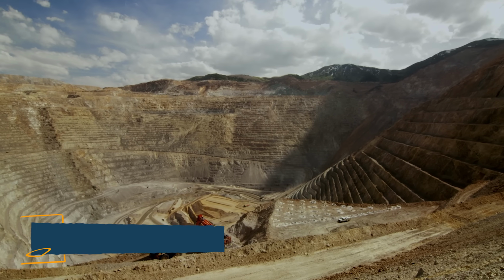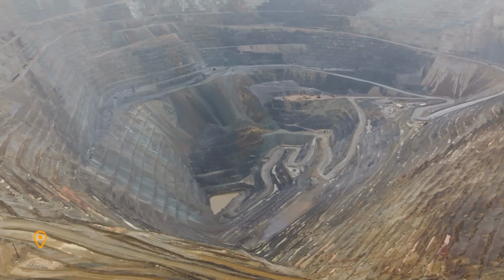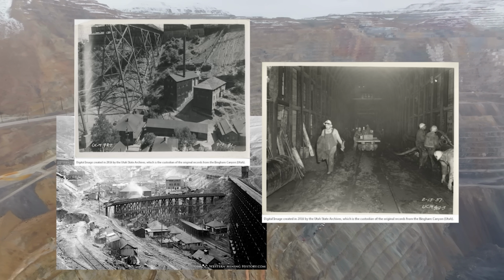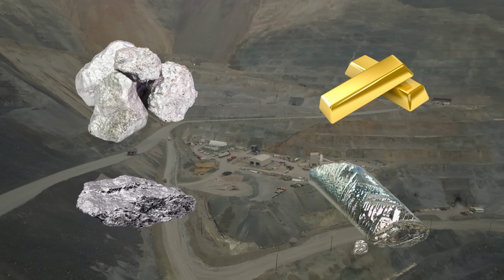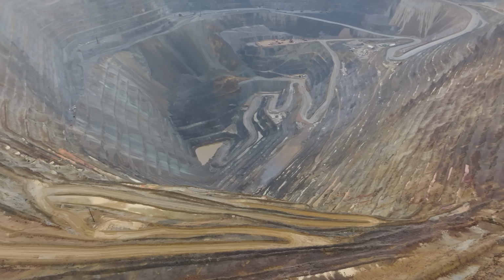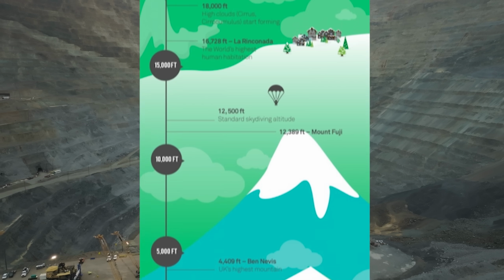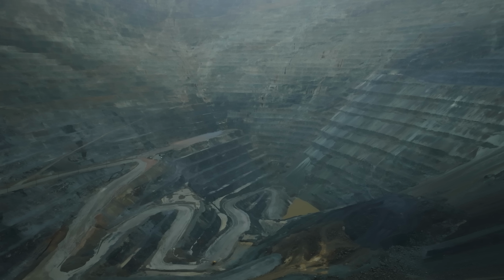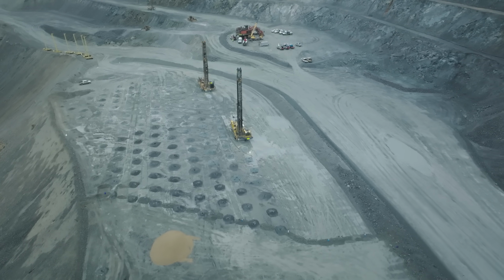Welcome to the Bingham Canyon Mine, owned and operated by mining giant Rio Tinto. They've mined here for 120 years and produced not only copper, but gold, silver, molybdenum, and tellurium. Today, many claim it's the largest excavation on Earth, covering 27,000 acres and reaching 2.5 miles wide and half a mile deep. With that, it's time to head into the pit and see the first part of the process.